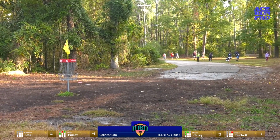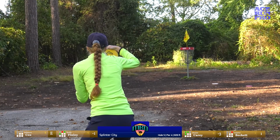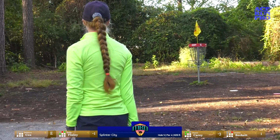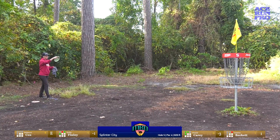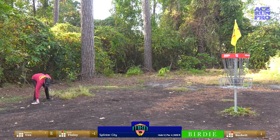And I haven't seen Jessica play much, but her game is super smooth. Long look here for birdie. Just a little left there. Deanne Carey for birdie. And she gets it. Boy, oh boy. Count it.